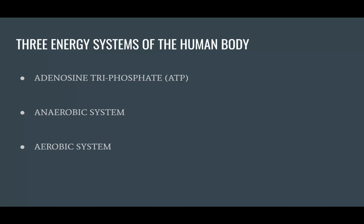There are 3 primary energy systems in the human body, and I've listed them in the order in which they activate. We have the ATP system, or the adenosine triphosphate system. That ATP system is a fast burn. We're going to get into a little more detail on these. The anaerobic system picks up where the ATP system leaves off, and in its name, anaerobic means without oxygen. The aerobic system is the bigger part of what allows us to last for the round of golf, to play 3.5, 4.5 plus hours and walk 4, 5, 6, 7 miles.